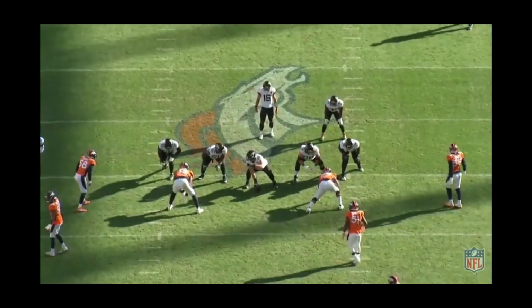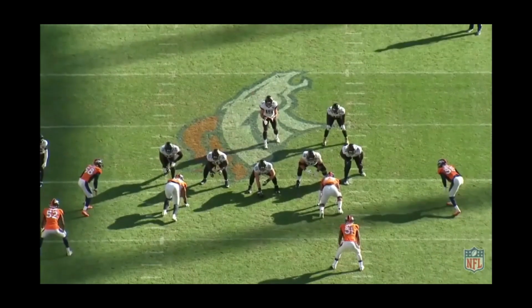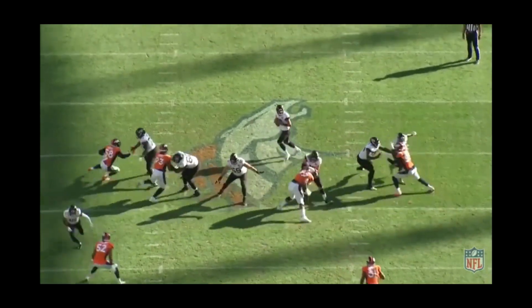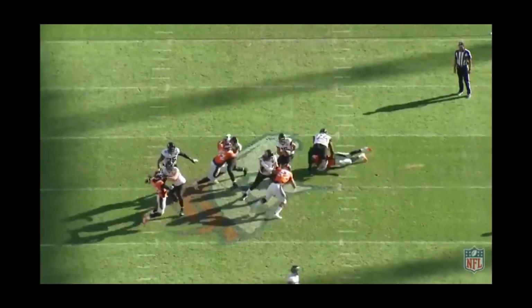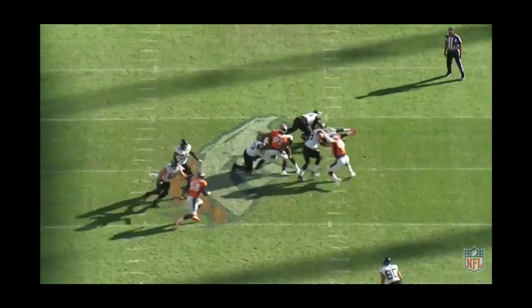Watching this thing from the end zone, it's even more crazy. I mean, just a great job for 15 keeping his cool. Think about how many other quarterbacks in the league take the sack right here. Right? He's got the world falling around him. Great job by your offensive line, still fighting. Yeah, they got beat, but they're not giving up.